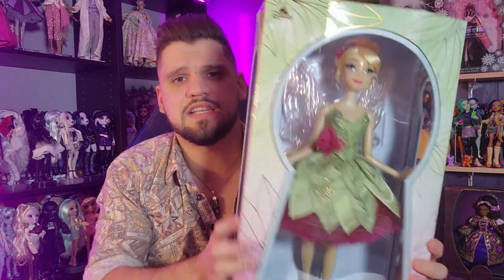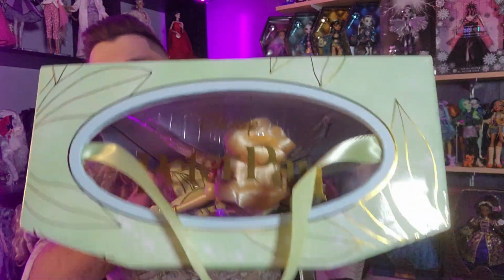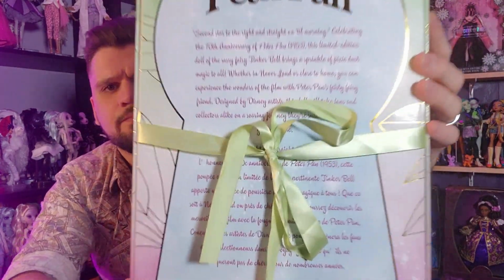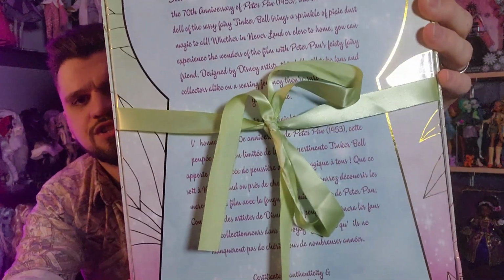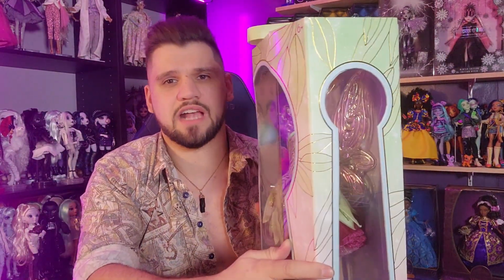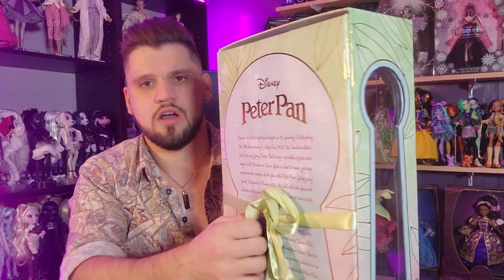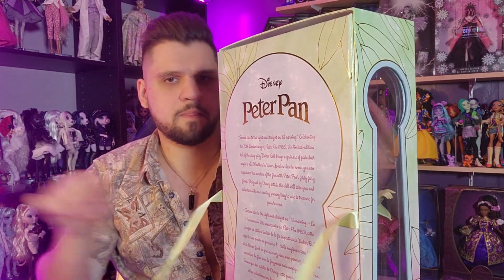So these dolls, they come with these big boxes. There's a handle on the top made of ribbons. It says Peter Pan on the top, and on the back, it has a little write-up about her. And then the ribbon that holds the box in. One thing that's nice about these dolls, if you are an in-the-box collector, is you can very easily debox them and put them back in the box. All you have to do is untie the ribbon, and then they just come right out, which is great.